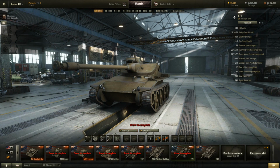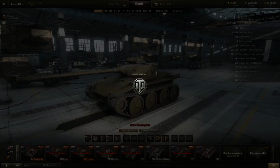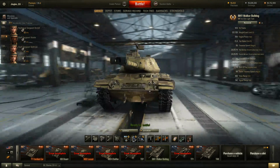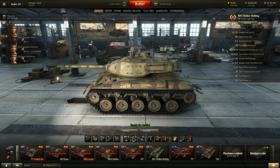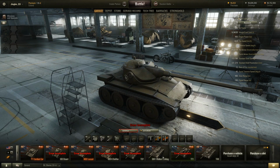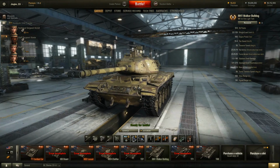And yet at the same time, I never really got too excited when the T71 was introduced into World of Tanks, but oh, this thing. Wow. I like the look of it. I like the look of it in a way that I just didn't like the way the T71 looked. And maybe that makes me superficial, but I don't care. I like my tanks to look sexy, and I think the M41 Walker Bulldog looks sexy as all hell.